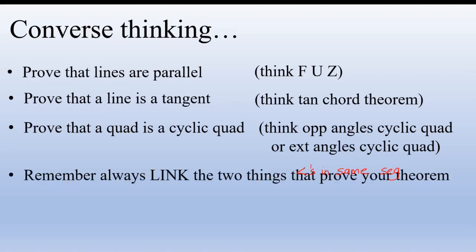The important thing I want you to remember is that you always need to link the things that make the line parallel, the angles that make the tan-chord, the angles that make your cyclic quad. We're going to talk about the link. And then this little gem.